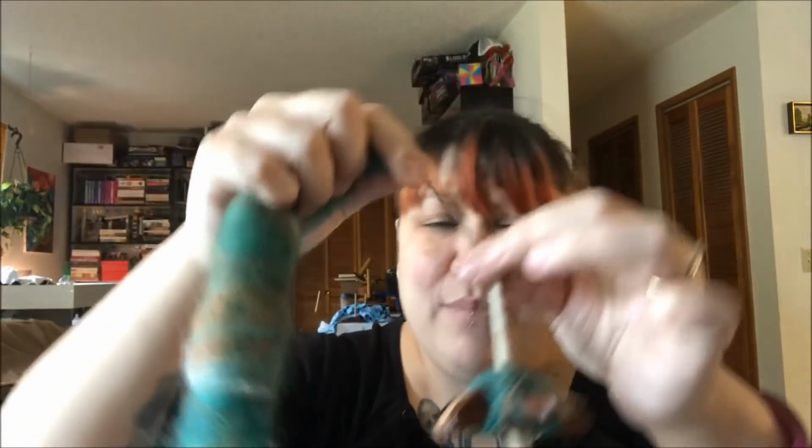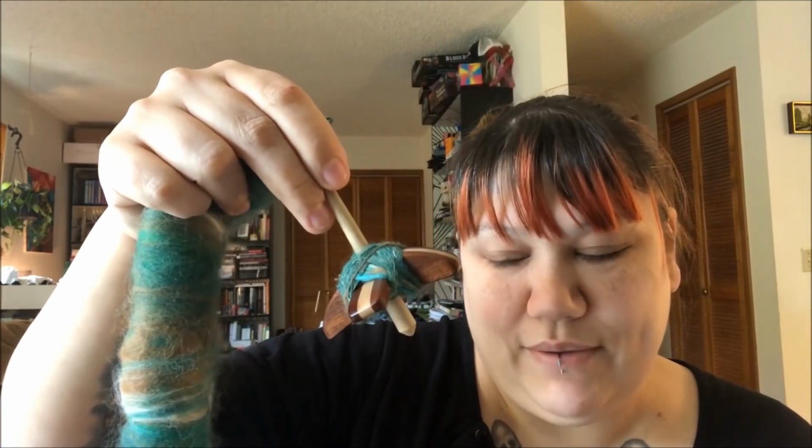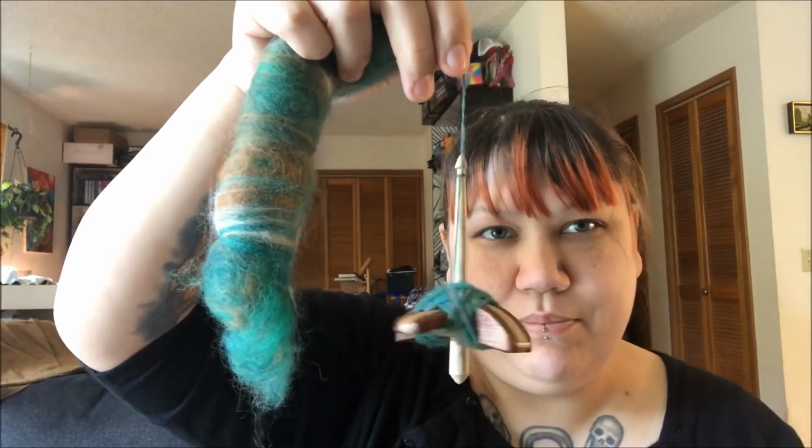I pulled out my drop spindle. One of many. I have many. This is my Subterranean Woodworks. I don't remember what the weight is on this guy. He's really small. He's probably 0.4 or less. But I love him. I don't know why it's a him.